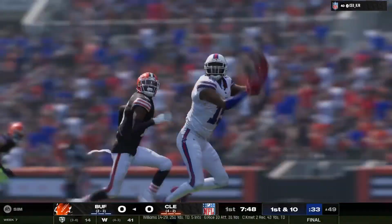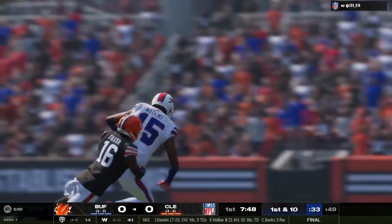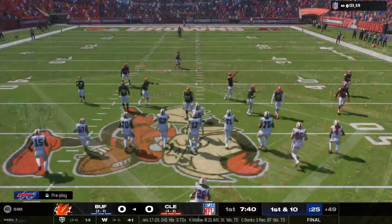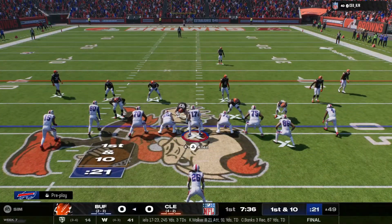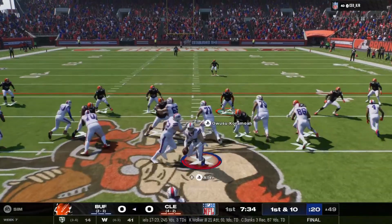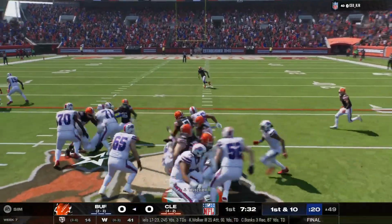I like the idea of starting this drive with some explosive pass plays. That's going to open everything up, both underneath in the passing game and on the ground. So big play to get this drive off to a fast start. On the ground, here's Keaton Mitchell.